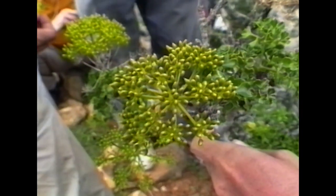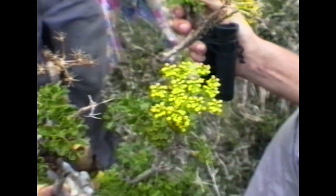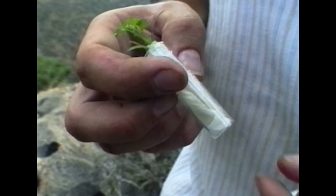But we didn't have flowers before, we just had fruits. So this is the first time we've seen it flowering. It's open. Oh, we've got a seedling as well. Two seedlings. That's good. There we go.